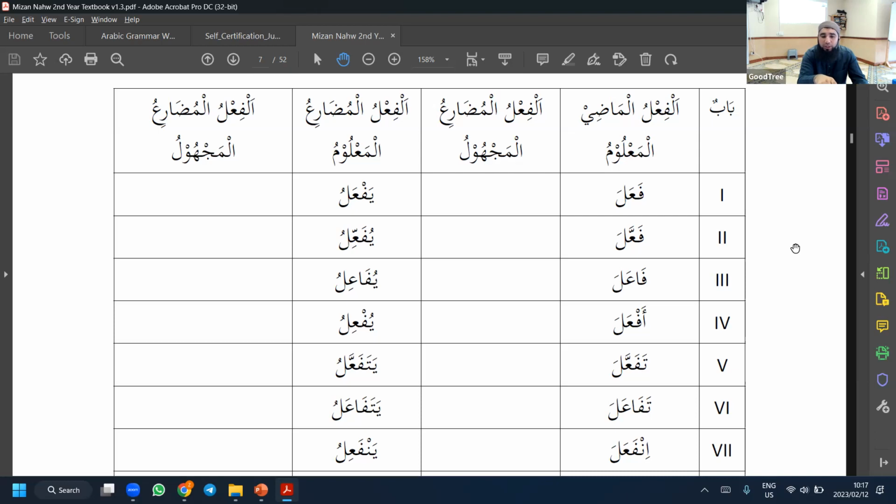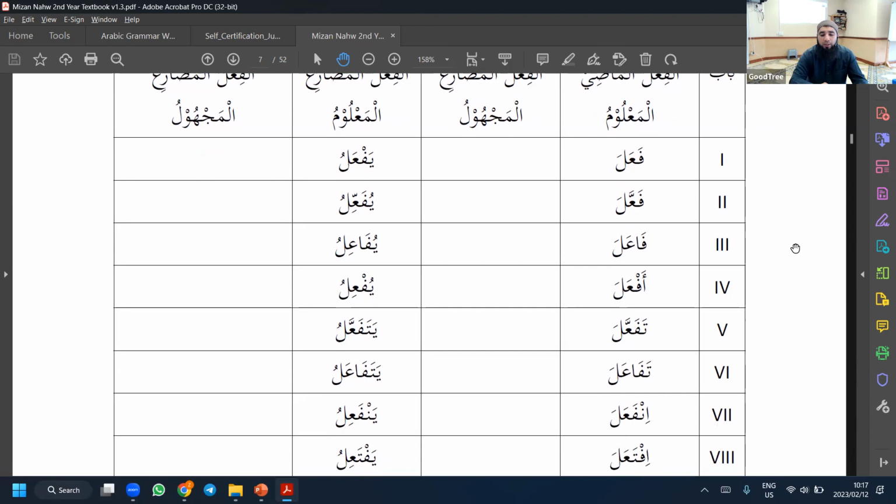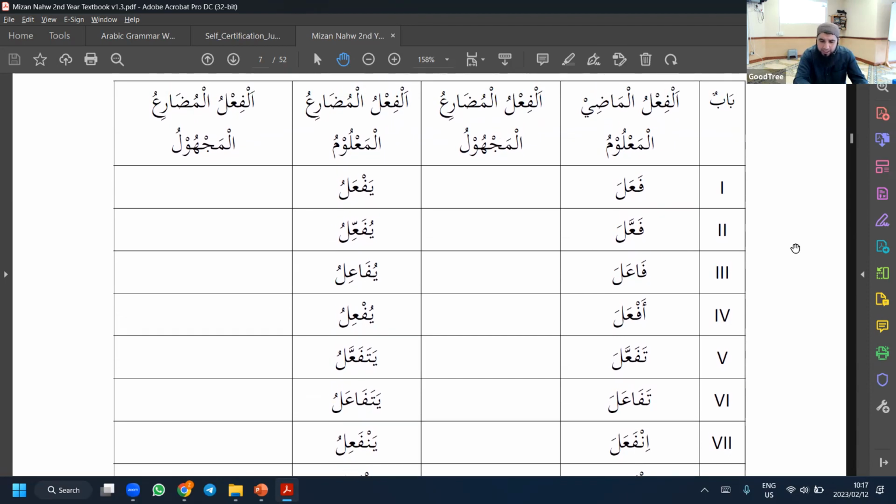Then the next column says what? Al-fi'lu al-mudāri al-ma'lūm. Mudāri, present tense. So the present tense, active form, verb. And the last column says what? Al-fi'lu al-mudāri al-majhūl. The passive form, present tense, verb. And you can see, do you recognize the skill number one? Fa'ala, and the present active form verb is yaf'al.